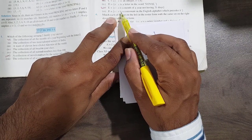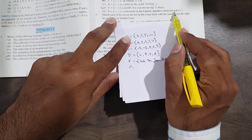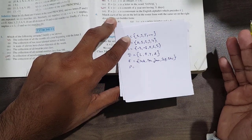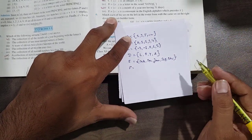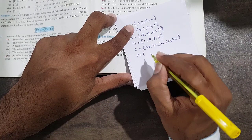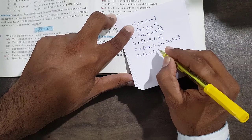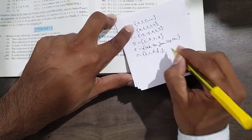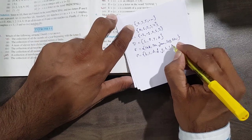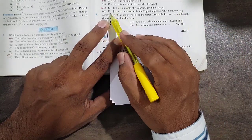F equals x such that x is a consonant in the English alphabet which precedes K. So after K we don't need to write; only those before K. They are asking for consonants, not vowels. A, E, I, O, U are vowels, so we don't need to take A. So B, C, D, then E will not be there. F, G, H, I is a vowel, J, and K is already there; we need to take the preceders of K. So these are the elements of set F, guys.